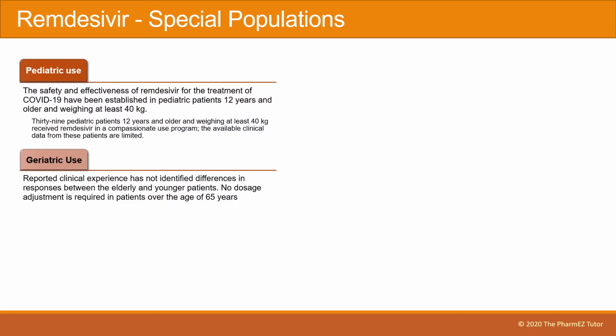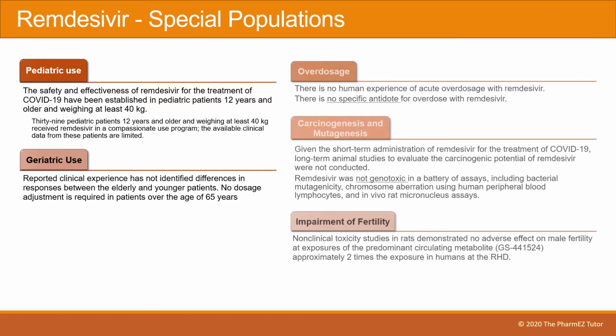For special populations, pediatric use of remdesivir is currently limited to older than 12 years of age and weighing at least 40 kilograms. The FDA is conducting studies using remdesivir in pediatric patients younger than 12 years of age and less than 40 kilos in weight.